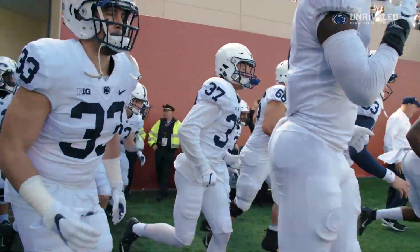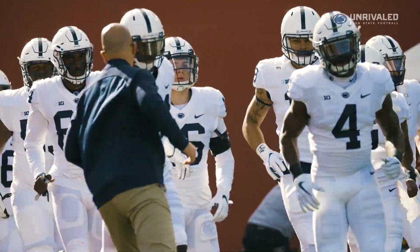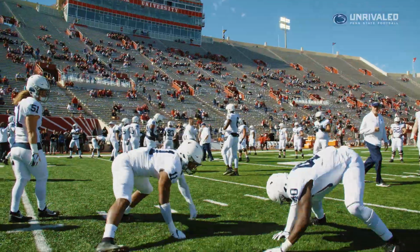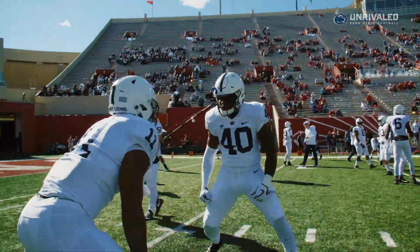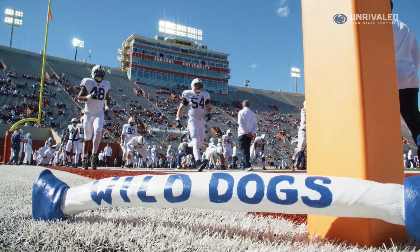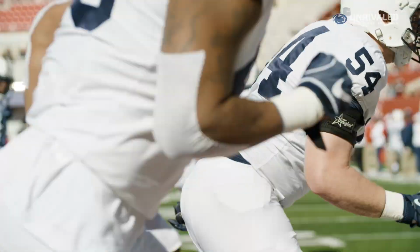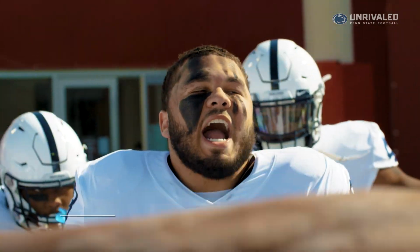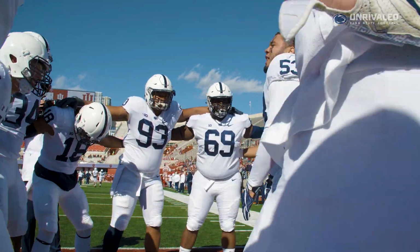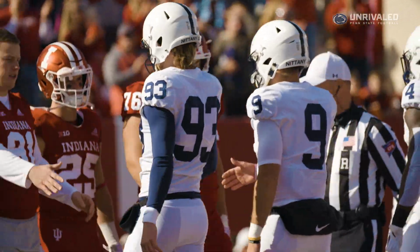Memorial Stadium in Bloomington, and Penn State looks good back on track as the Nittany Lions take on Indiana. Feeling great. Feeling great, man. I got you. Y'all gonna get all of me today, because I know I'm gonna get all of y'all. That's all I need. We all we got, all we need. Penn State has won the toss and will receive in the north end zone.